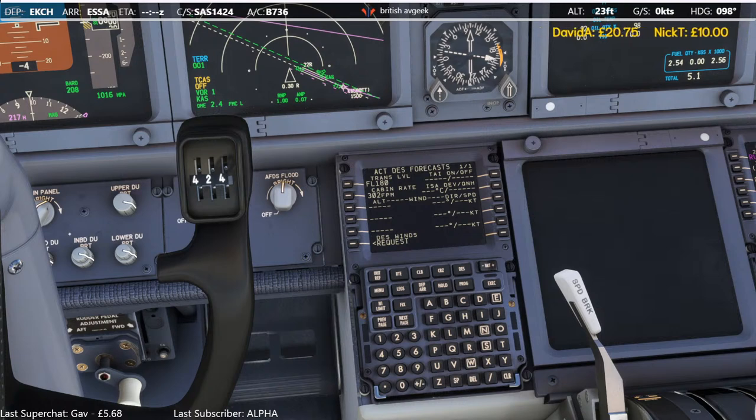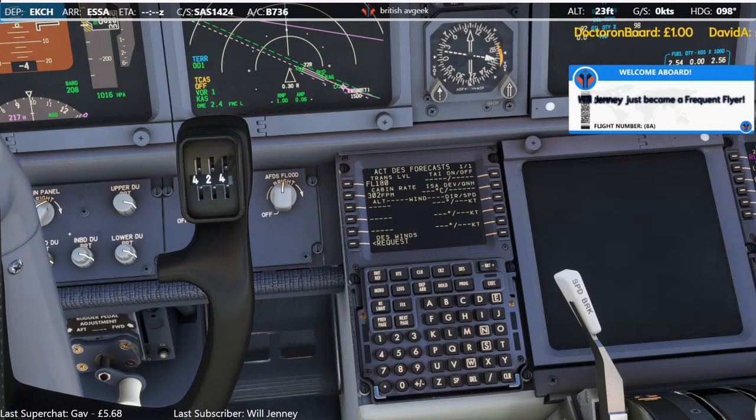There's a question. The ATIS for Arlanda. Not going to tell us, is it? What are we expecting? Nil to Victor.